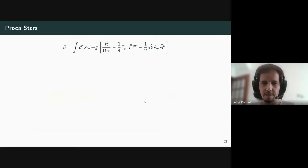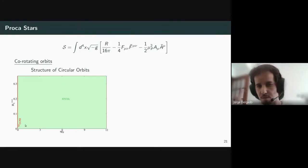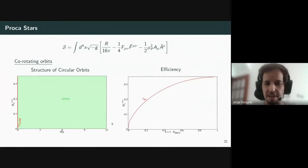So let's move on and consider now a different kind of star, the vector Proca stars, which are the solution of this action. And in this case, the structure is much, much simpler because now for co-rotating orbits, we have stable timelike circular orbits all the way down until the center of the star, in which we define the absolute ISCO, if you want to consider it as an ISCO, since it's only a point at the center of the star. In that case, the efficiency grows again from 0 to almost close to 1, and it grows monotonically.